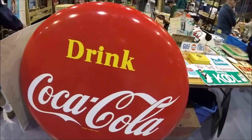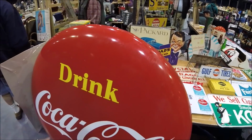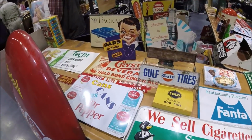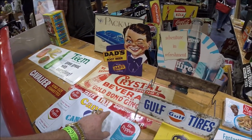Appreciate it again. That's a Coke button here. This one's really good condition, all original. $2,100 right here for this Coca-Cola button. This guy has some pretty nice stuff. Crystal beverages.